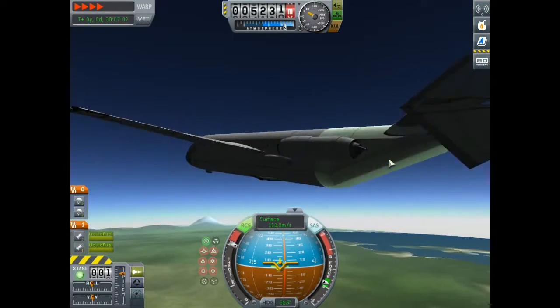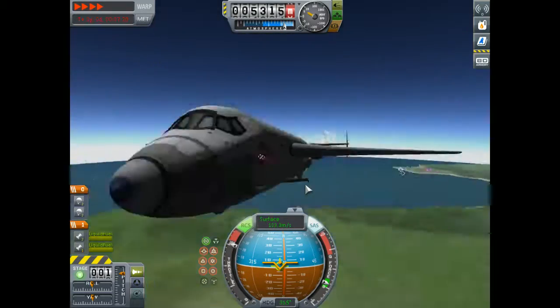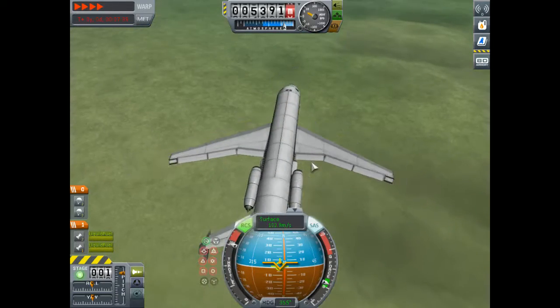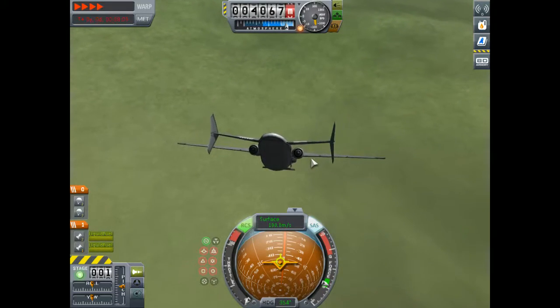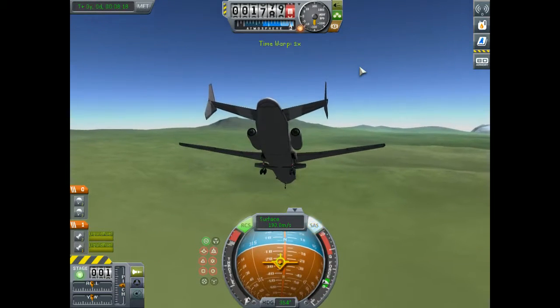Also, I've just noticed the design of these looks so weird. The bulge in the front makes it look weird. Okay, and I'm going to bring it down now. Brakes, gears out. Okay.